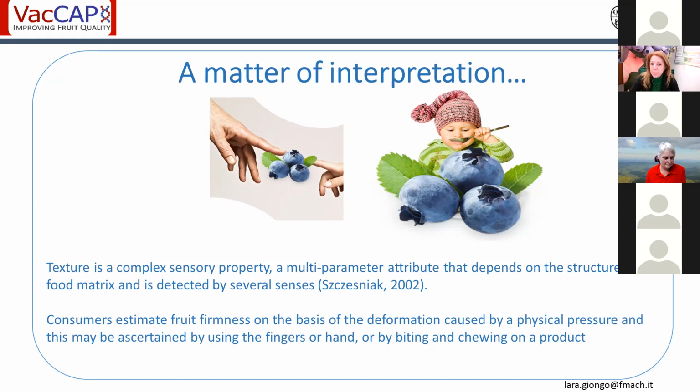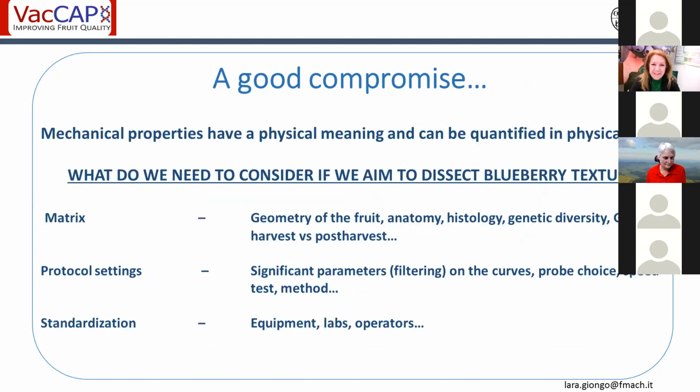The same happens for blueberry, but it is quite subjective, as Penny also said, and especially if you need to select for this trait in a breeding program, it is not really the most interesting way of doing it. So we try to find a good compromise, choosing mechanical properties that have a physical meaning and that can be quantified in physical units, trying to make objective data out of this complex trait.